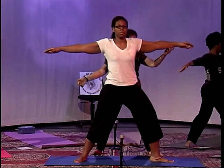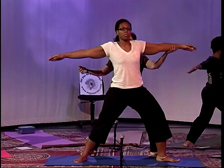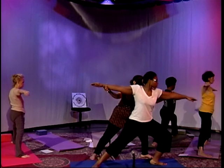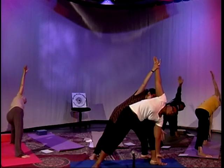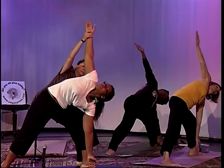Exhale, as you exhale, bend your left knee almost perpendicular to the ground. Keep exhaling. Now, keep exhaling even more. Bring your left arm in front of your left knee. Your right arm goes up, right arm faces out, left arm faces out, and you turn to look up at your right palm. Very nice.